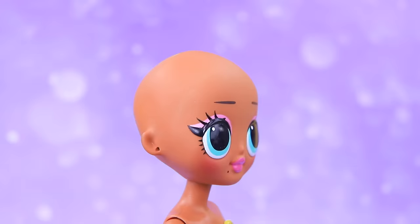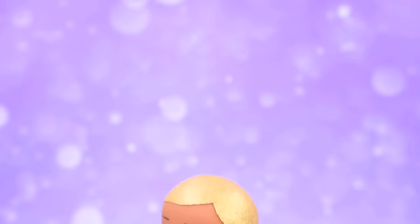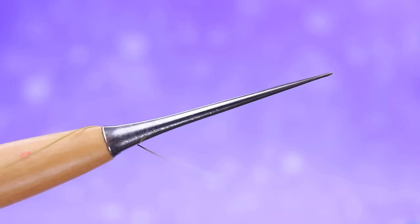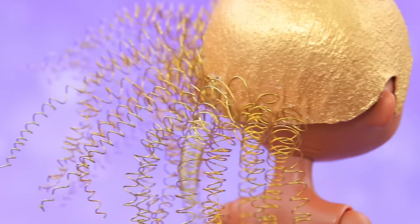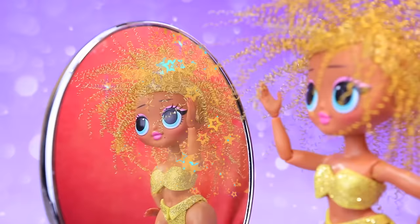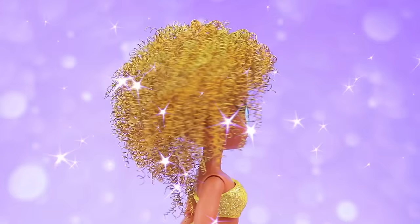Take a wig base and paint it gold. But our stylist created a different look for Ari. Her cute curly hair is so bouncy! Wow. Amazing volume! Ari can style her curly hair with a brush like this.